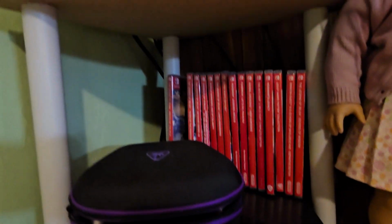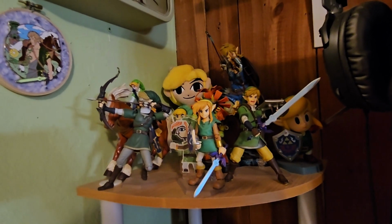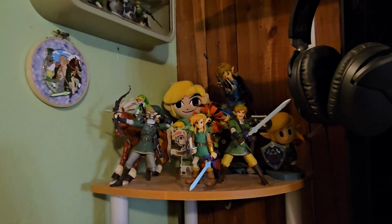I love Legend of Zelda. You can see here I have the books, I have the games, I have the Switch and the amiibos. I have all of these. I have this pin. I have these amiibos. I love Legend of Zelda, specifically Link. They're so fun.